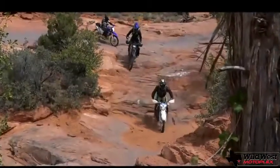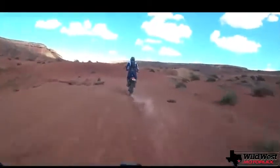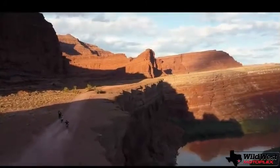By definition, the larger adventure bike can also be classed as a dual sport bike because they are street legal and designed for on and off-road, but I have separated them here due to their generally larger size.